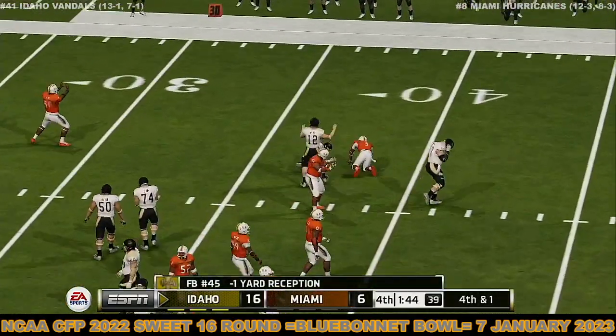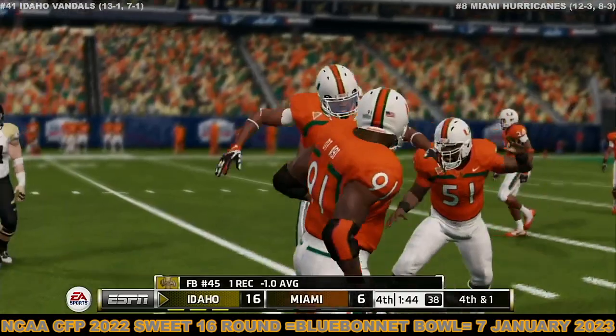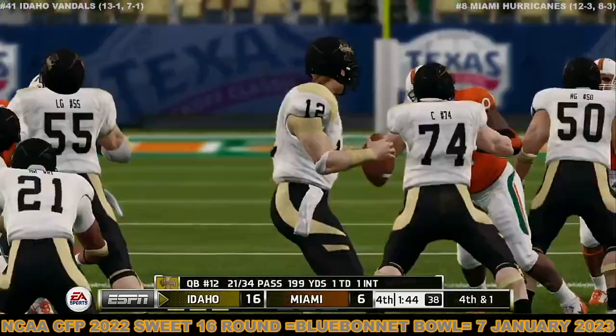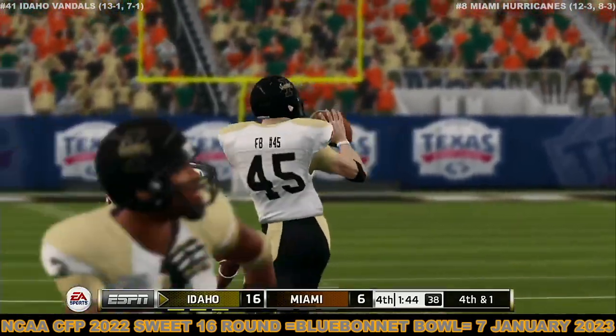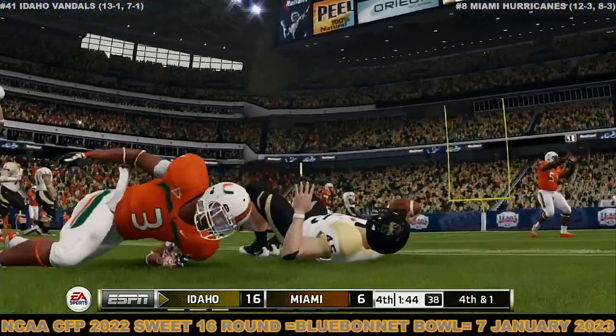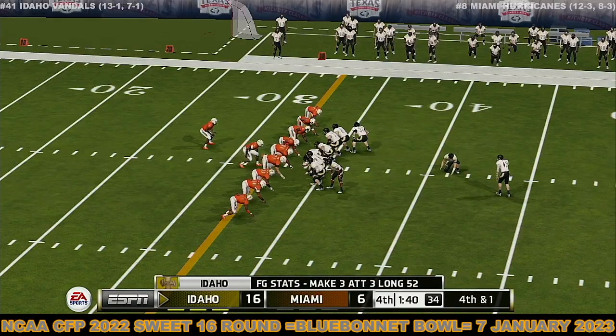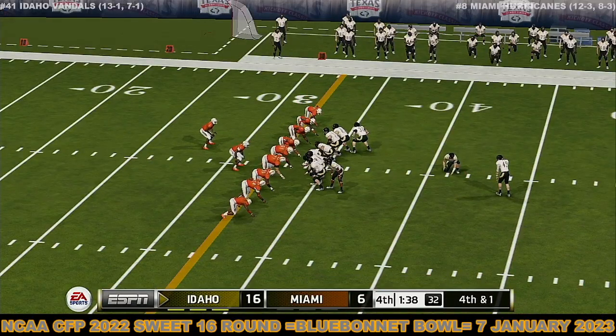Throws complete, and he's hit hard behind the line. Drop back a yard. Not much going on there. Those kind of plays will not work against this defense. You can be sure of that. It's fourth down. They'll line it up for a very long field goal attempt. Just under two to go in the game.